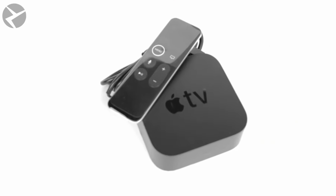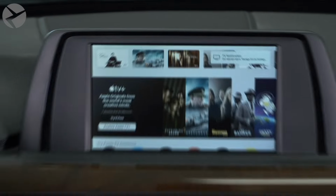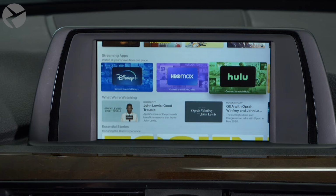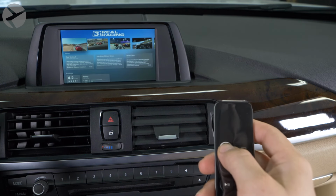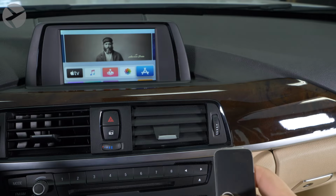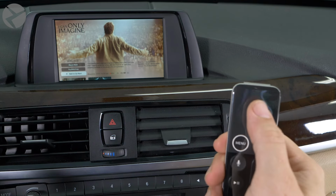BimmerTech Smart View HD with Apple TV 4 includes an original Apple TV 4 with remote plus all the required hardware to integrate into your BMW's iDrive. Switch from your iDrive to Apple TV using the dashboard controls, then watch content from any Apple TV streaming app you want. This gives you access to a host of other streaming apps as well, such as Amazon Prime Video, Disney+, Hulu, and HBO Max, just to name a few.